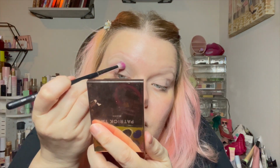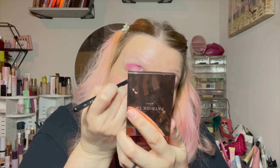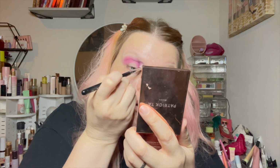I am trying out some new skincare, so maybe my lids are a little bit oilier than normal. We love it. It's the look I've been going to, but here we go. And I just keep windshield wipering it to get the shape I want. And then we'll go back in and pack it.